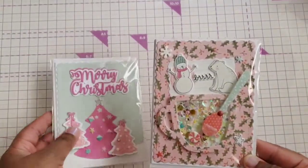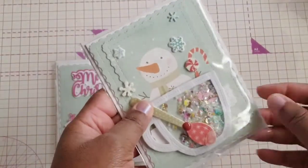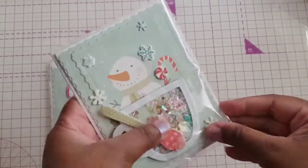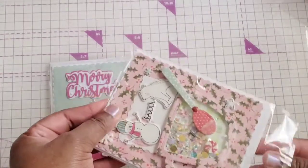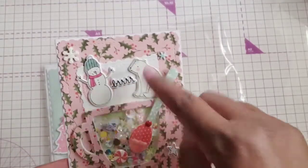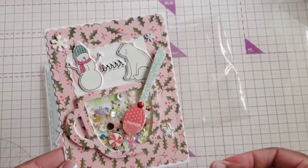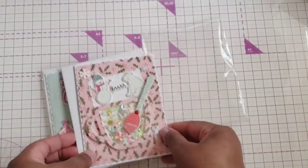Oh, and look how cute. She made some cards. Let me open these. If I can get them open. And look at these little shakers. And she has this, I love the snow and cocoa, still do, one of my favorites. And she made a little shaker here with a little cup. And that's the first one, really cute.